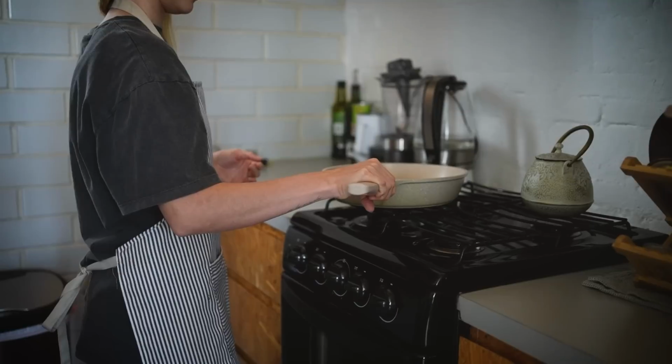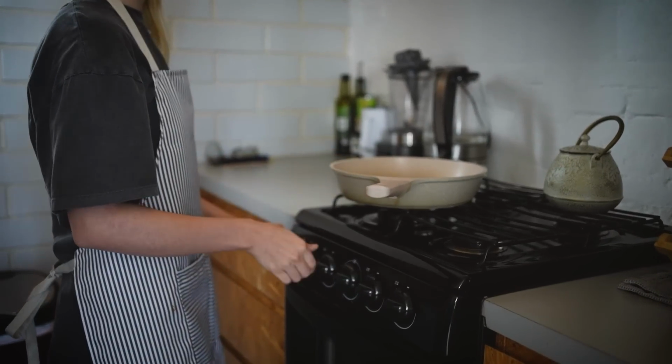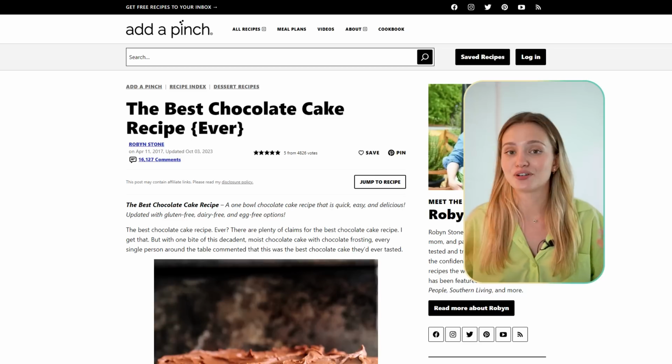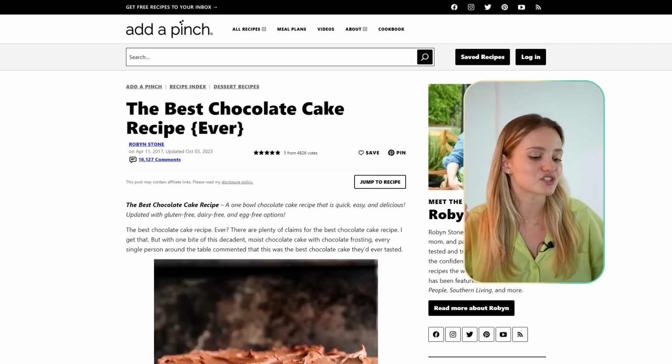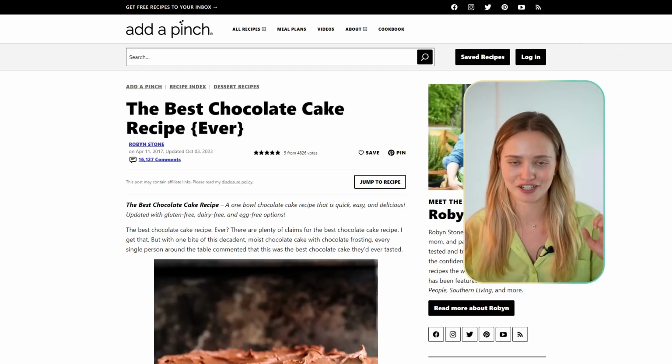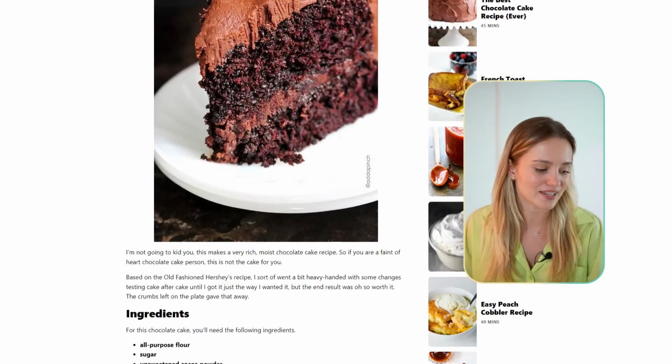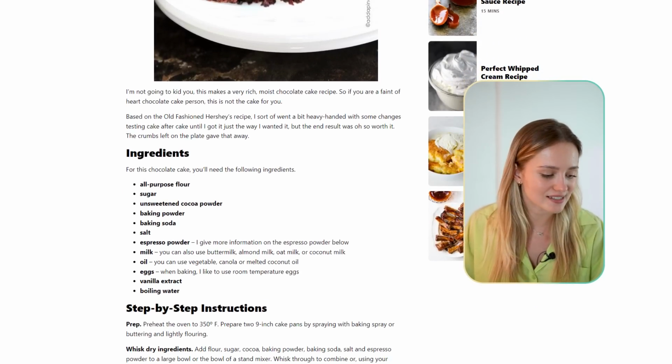Let's say your friend's birthday party is coming up and you're thinking, what can I do? And maybe you decide to make a chocolate cake because you really like baking. So instead of doing that in your native language, you can do it in English if you're learning English. You go online and you find this best chocolate cake recipe ever. You scroll down, you can read all of that, you read the ingredients list.